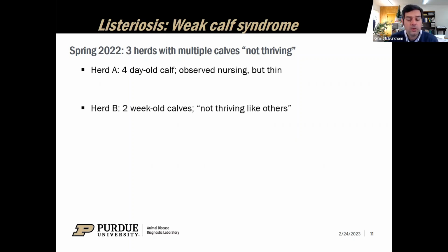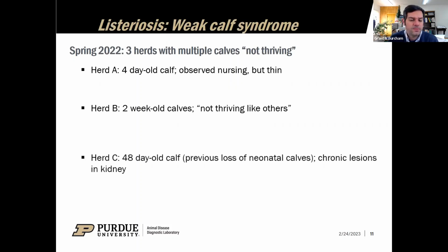Another herd, we had 2-week-old calves, so a little bit older, and these, they said, weren't thriving like the others. And then in the third herd, I had a calf that was about a month and a half old, and that herd had had previous loss of calves that had just been born. And so in that herd, in that animal that we got, that 48-day-old animal, there were some pretty chronic lesions, bacterial infection in the kidneys that we grew listeria from.